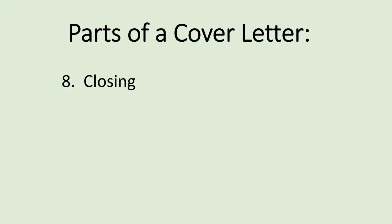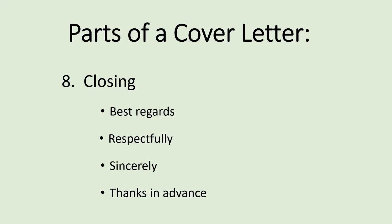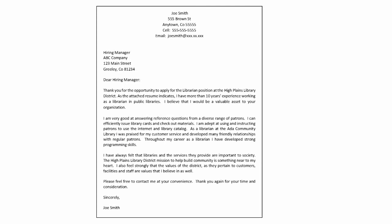The eighth part of your cover letter and the final part of your cover letter should contain the closing. There are a few acceptable ways of doing this. You can choose best regards, respectfully, sincerely, or thanks in advance. Here in our example, you can see the candidate chose to close with sincerely. And then, of course, you do want to type your name below that. If you're going to be submitting a hard copy, you can also sign your name as well.